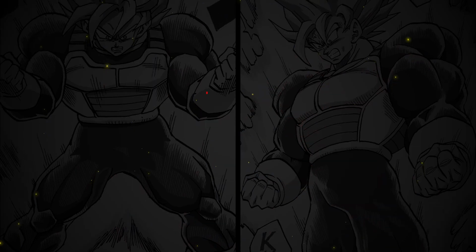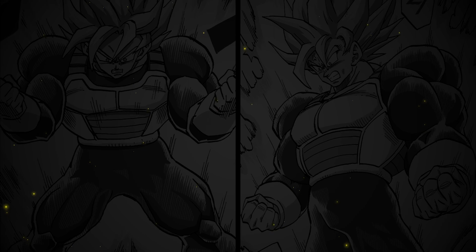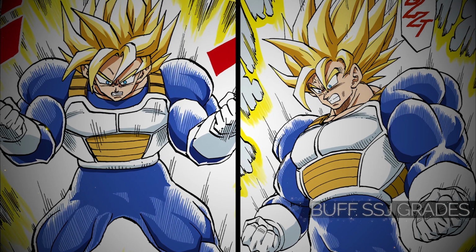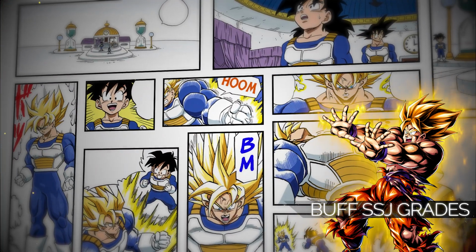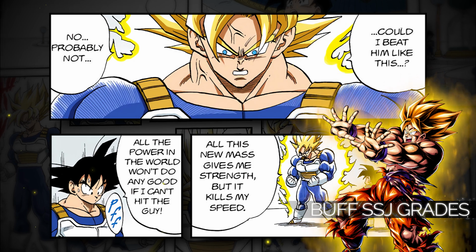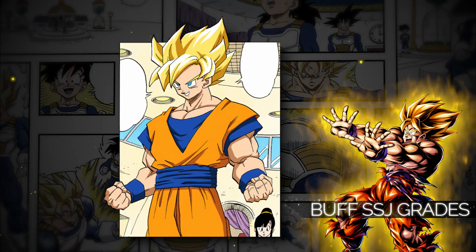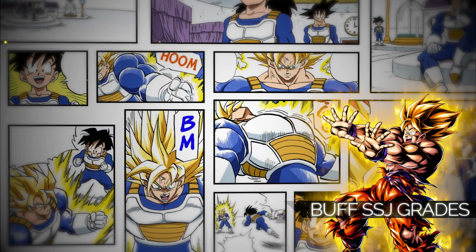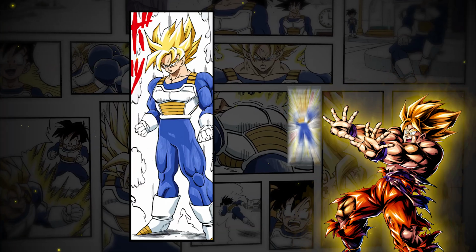All the way down at the bottom at number 12, and yes, we actually have that many forms to go over, we have two transformations, Super Saiyan Grade 2 and Super Saiyan Grade 3, and both of these transformations, in my opinion, are completely pointless. Goku gets them, says they're not good, never uses them again. They're really only there to build up to Super Saiyan Grade 4 or Full Power Super Saiyan, so besides that, they're kind of meaningless, and aside from that, they kind of just look like Super Saiyan Goku with puffy muscles.